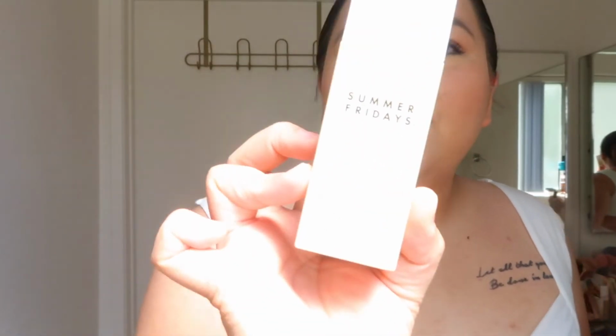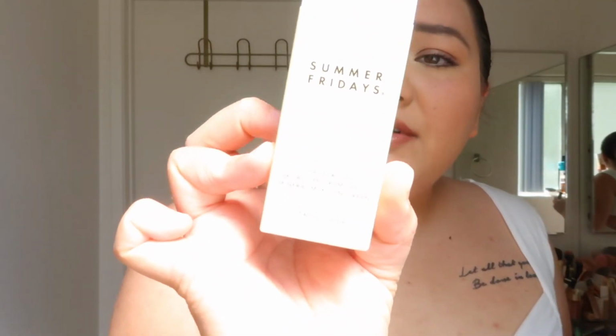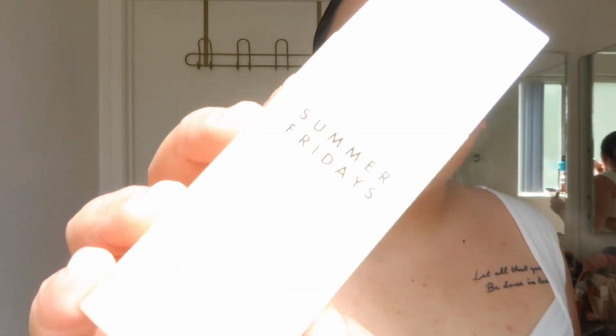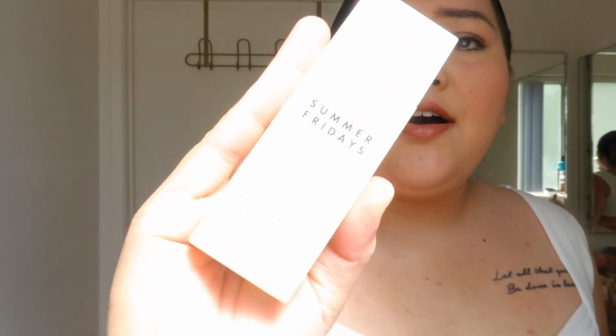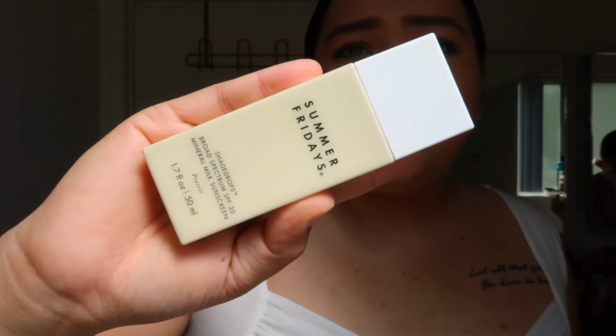It's gonna be the Summer Fridays mineral milk sunscreen. This just came out fairly recently and I've been loving it. This is SPF 30. I use it every day. It's very light. It doesn't feel very thick on my skin.